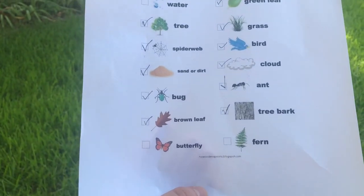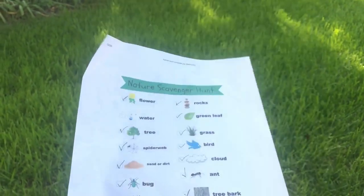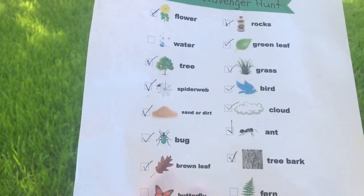Alright, I don't know if we're going to find a butterfly. It might be too hot for them. And I'm not sure about a fern either. I know where there is ferns, but it's quite a walk, and I don't really want to walk all the way over there. So the only thing we need to find, James, is water.